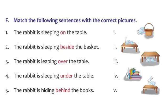Let's look at the position of the rabbit. They're also given a few preposition words and sentences. You have to look at the preposition, and that will help you know where the rabbit is hiding. So it's a match the following activity that's given on the next page. Let's look at it. It's on page 37.